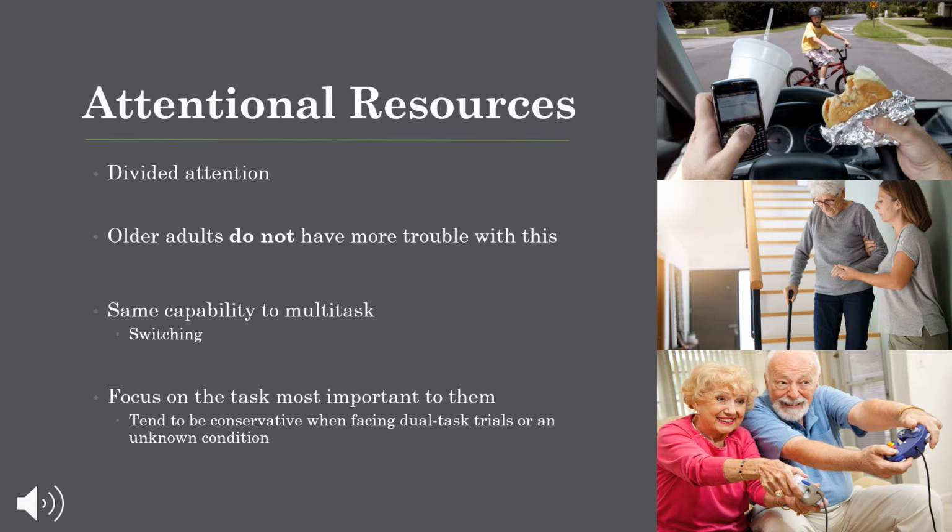Generally, older adults are just a bit slower when it comes to switching in between tasks and at each individual task. In general, older adults are going to put all of their focus into the task that is most important to them. There was one study that was conducted with older adults and younger adults and their ability to carry out a cognitive task while sidestepping. It showed that older adults tended to be more conservative as their balance and stability were the most important to them.